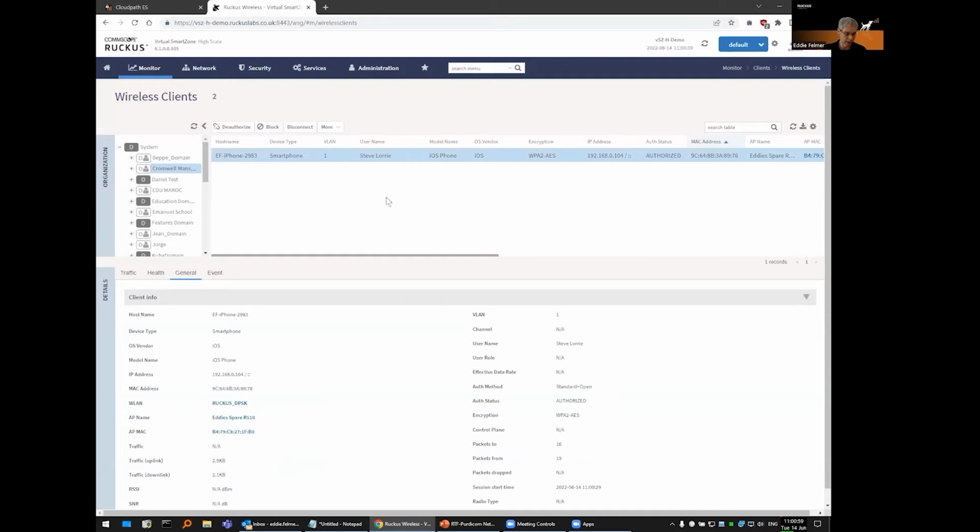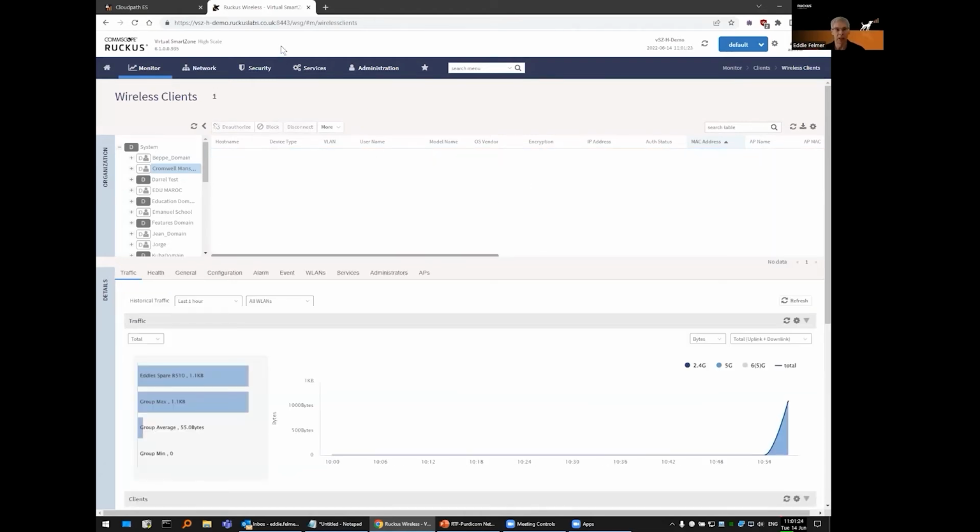So let me just forget this one again whilst I go on to the next stage. So using a predefined DPSK, pretty straightforward. You just have to manually distribute those DPSKs, which makes it a little bit more awkward. So let me just forget that network. Just set it to using that. Okay. That should clear out. Yep, disconnected from that network.